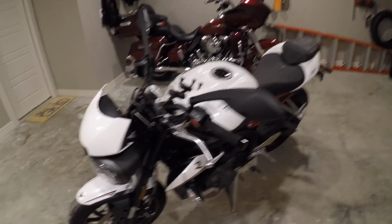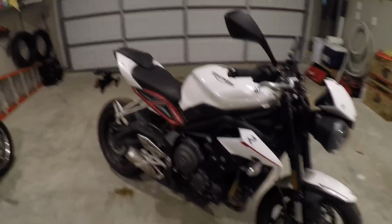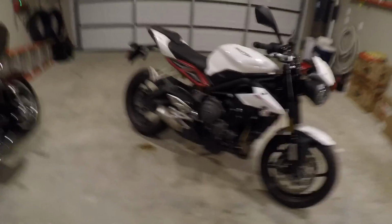This bike runs great, smooth. It's been reliable other than the 2 leaks. I haven't had any issues with it starting or anything like that. Of course, it only has 1,200 miles on it. What exactly do you expect?